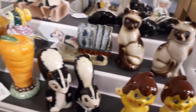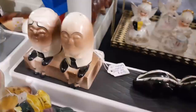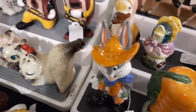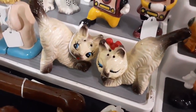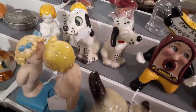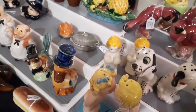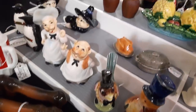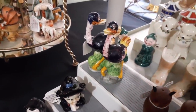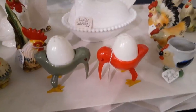Ooh, little kitties. The skunks are fun. Very fun. Aw, look at Humpty Dumpty. 21 for them. So cute. Aw, these kitties are really adorable. They're crazy. Oh, I have this set of dogs, Dalmatians. I just put them out for Halloween because they were black and white. They're cute. Oh, look at these adorable ostrich. I think that's what they are, I assume. Very cute. Aren't these cute?